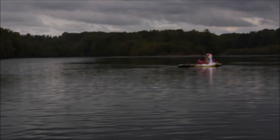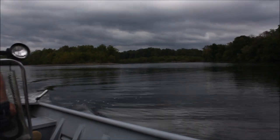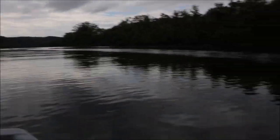This is the hangout. There's still some people who really like to chill out here. We're not getting that far, there's no current. If you go down there a bit more, you get back to the town of Stockton, which we drove through to get here. The water's just way too low right now, so we're heading on back.